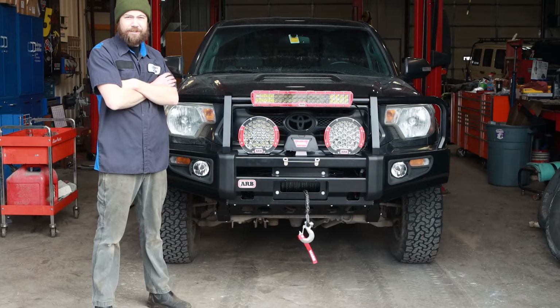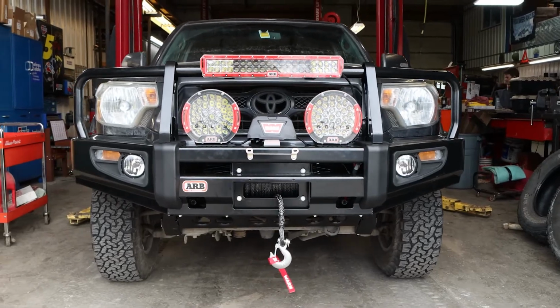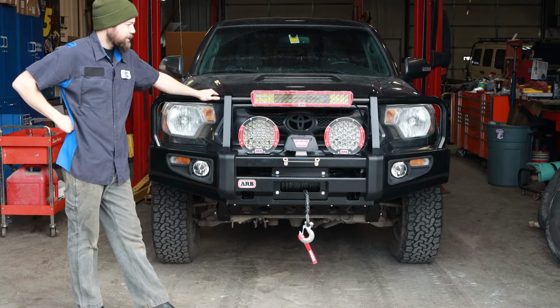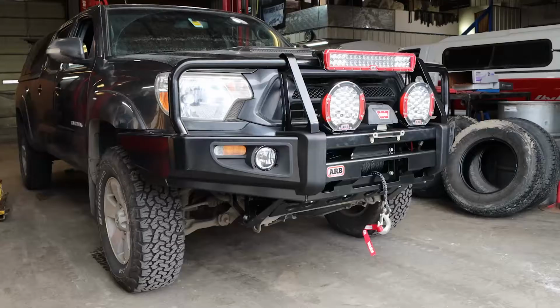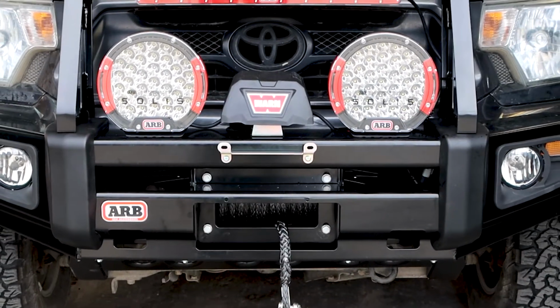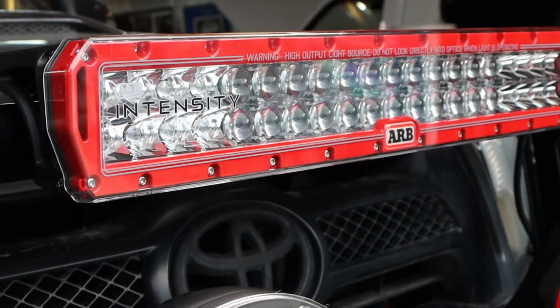Today we're looking at a 2013 Toyota Tacoma that's got some really awesome front end accessories put on it. This is an ARB Summit bumper. This is about top of the line that you can do for front bumpers on these trucks. One of the great things about having a bumper like this is that you can put on a ton of accessories. We're looking here at some really high quality spotlights and an LED light bar.